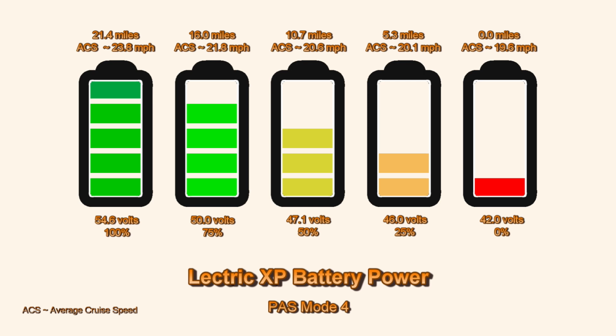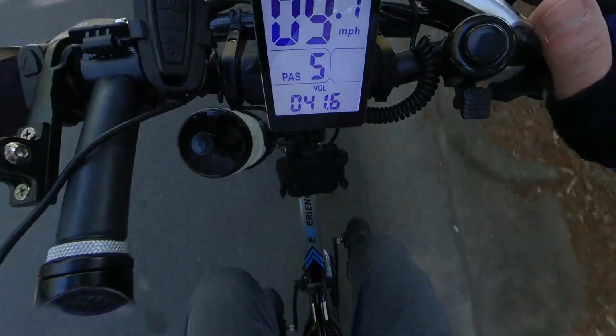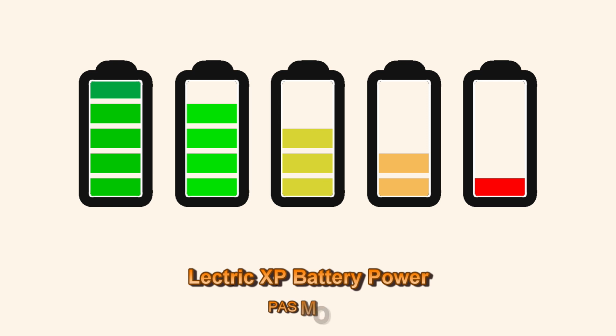Voltage readings on the XP's controller LCD screen should be taken while the bike is not under power assist. Any voltage readouts while under any power assist will give a reading lower than the actual voltage level of the battery. You need to wait between 30 to 60 seconds after any power assist for the voltage level to stabilize.